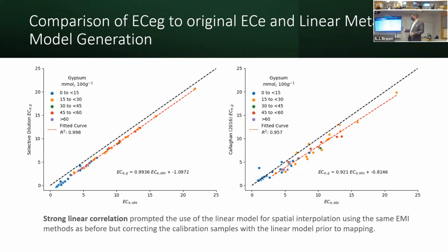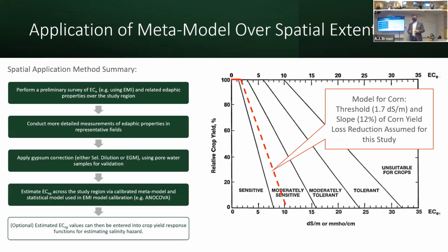So if that's true, and we're able to successfully create what we're calling a meta model to create a relationship between ECE and ECEG, we might be able to use this model to apply it to other samples that were not used in this correction data set, and that's what we're proposing here. So let me take you through how we might do that.